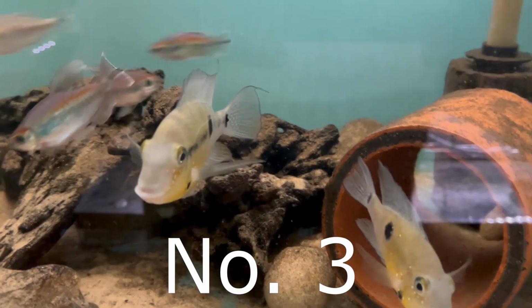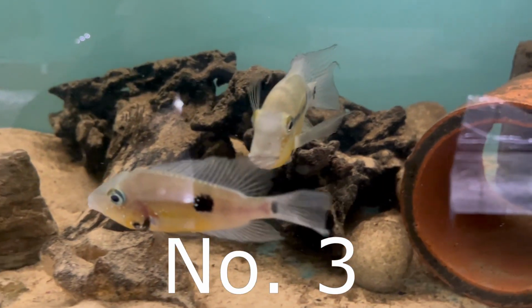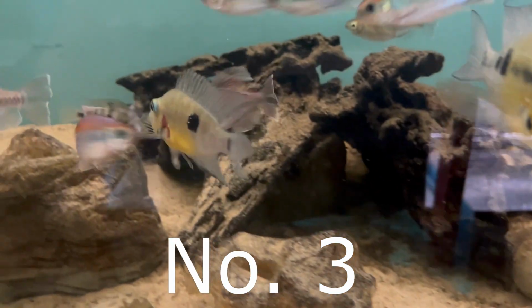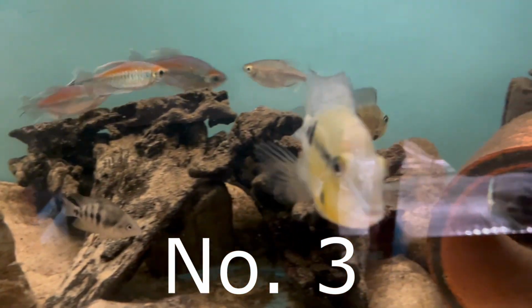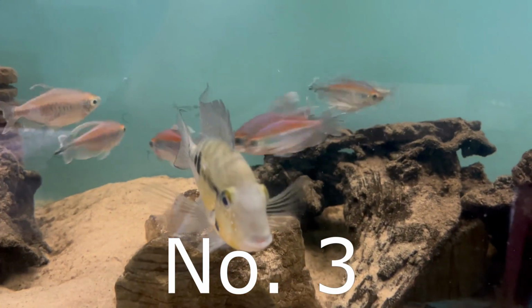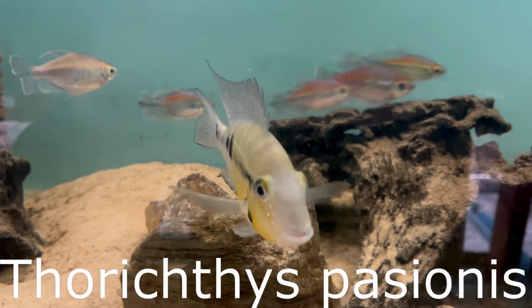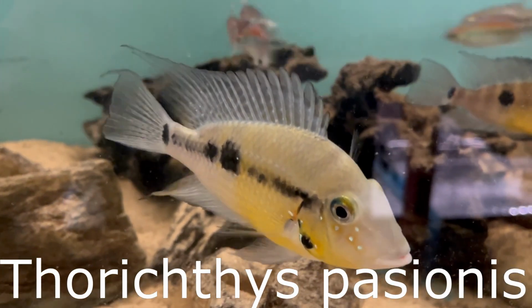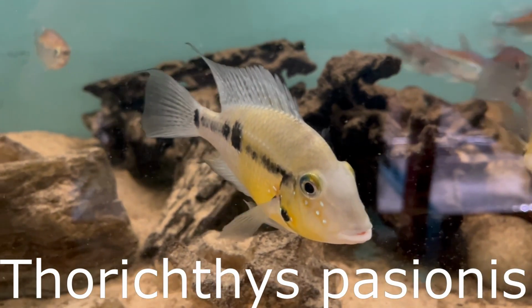So number 3 on the list is the Phryctes passionis. As you know, if you've been watching the channel for a while, I've had these for probably about 2, 2.5 years now. They were about a quarter of an inch in size when I first got them. It's the male here, looking fantastic. I have been trying to breed these.